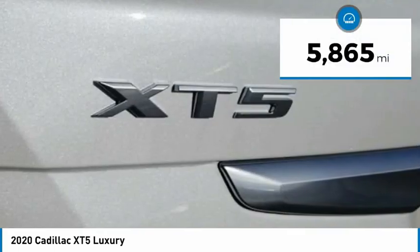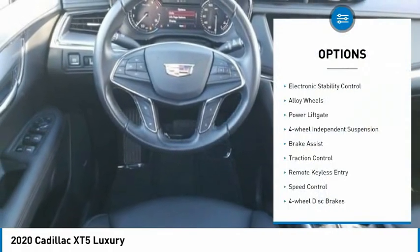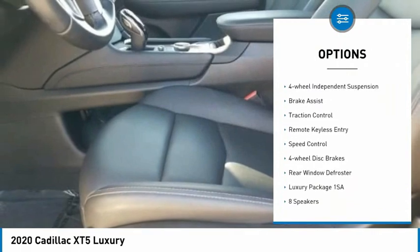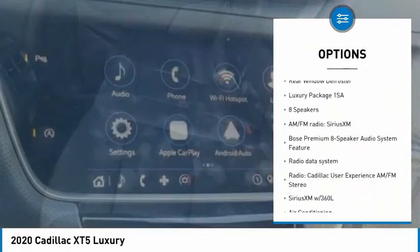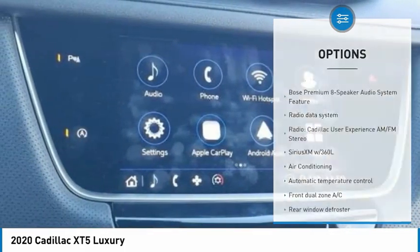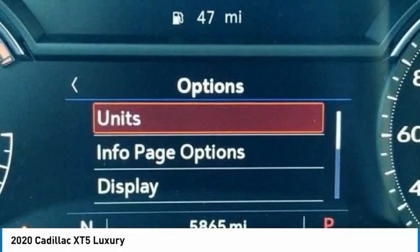This vehicle has less than 6,000 miles. Here are some of this vehicle's great options: electronic stability control, alloy wheels, power liftgate, four-wheel independent suspension, brake assist, traction control, remote keyless entry, speed control, four-wheel disc brakes, rear window defroster.